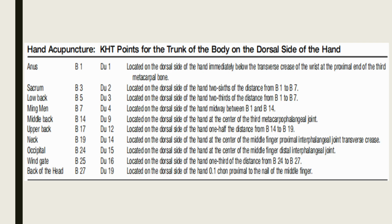Finally, we have here the table featuring all the KHT points for the trunk of the body on the dorsal side of the hand for your quick reference.